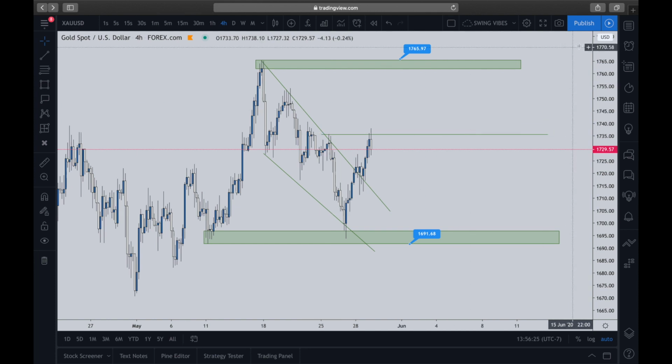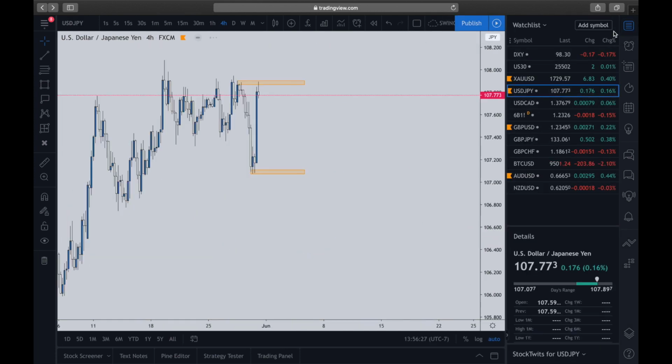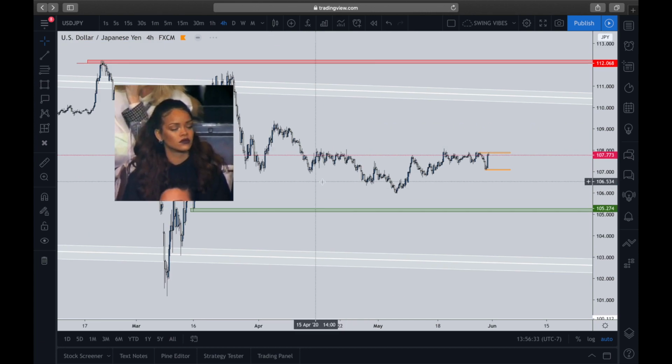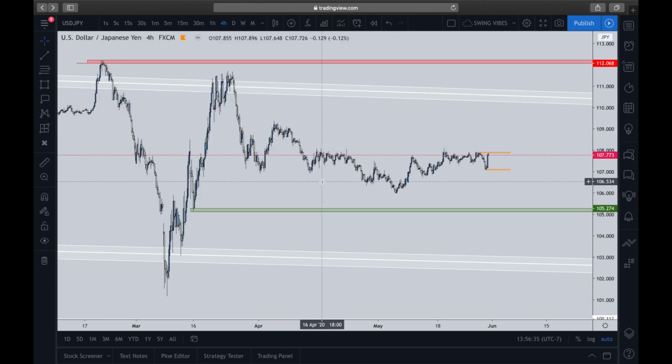As far as UJ, like I told you guys, the 4 hour is still bullish, and that's what's holding this up. Weekly is overall bullish, but it's in bearish activity, which is why you have the choppy movements on weekly. Daily is bearish, 4 hour is bullish. Daily and 4 hour are super close to each other, which is why you have this crazy range that we're currently in.